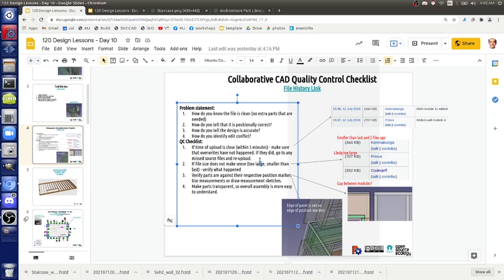So second point of quality control. If file size does not make sense, verify what happens. If it's too large or smaller than the last one, how can the next iteration be smaller than the last one? It shouldn't.